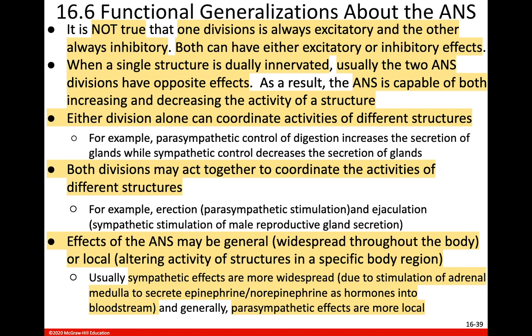Another thing we need to remember, we have dual innervation. Most organs, not all, but most of them are dually innervated, meaning that they have nerves running to them that are both sympathetic and parasympathetic. And so usually when an organ is dually innervated, meaning that it is innervated by both divisions, both the parasympathetic and sympathetic, usually the two divisions have an opposite effect. One will be excitatory, the other will be inhibitory.